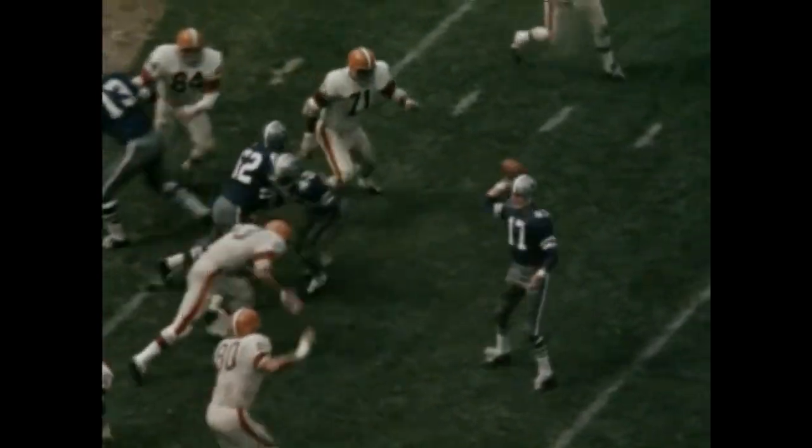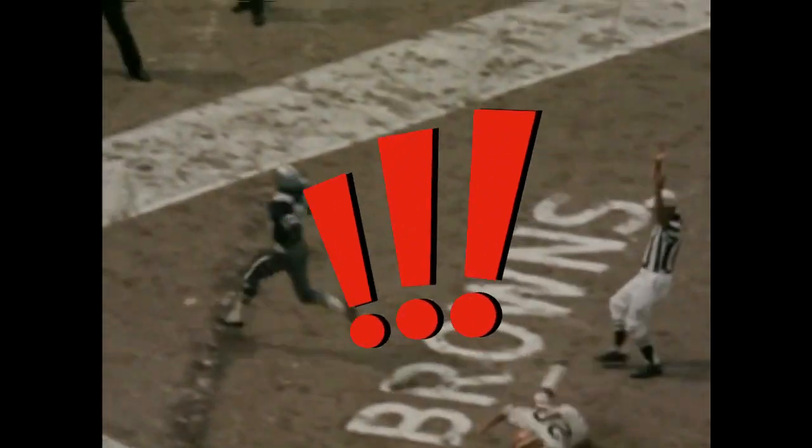On 1st and 10, Meredith crosses up the Browns defense by throwing to Bob Hayes, who ties the game in one big play as the first quarter ends.